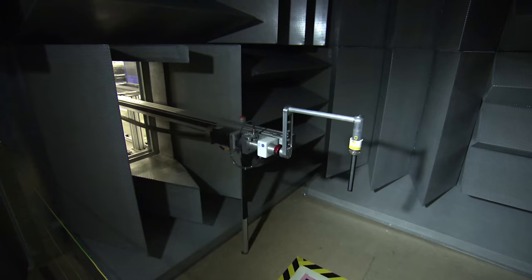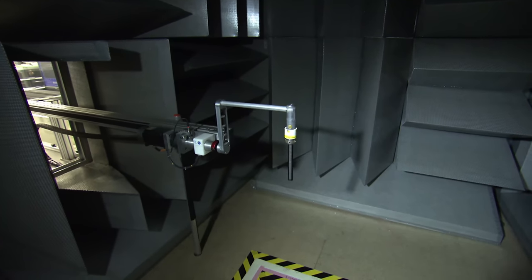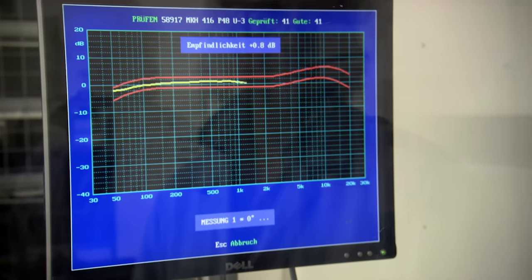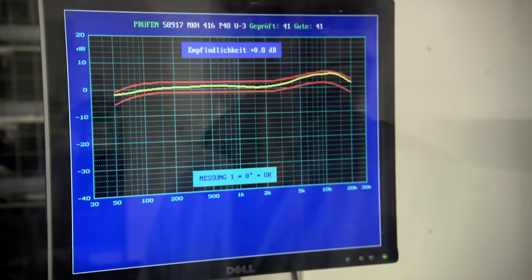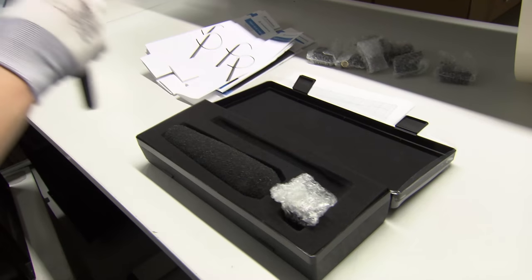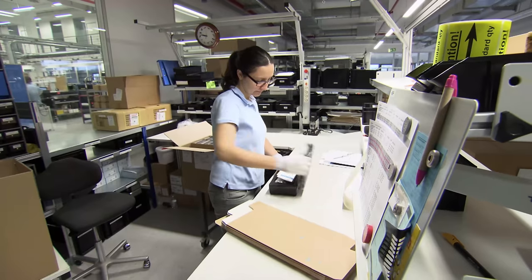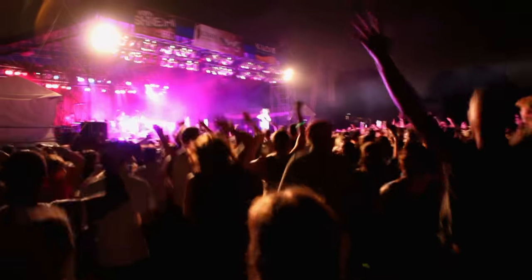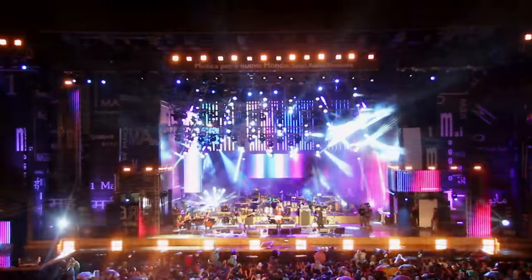Inside this chamber, the mic is subjected to a range of sound frequencies to test for distortion, and the results are plotted on this graph. If the plot stays within the narrow band, the microphone has passed. This one sounds the business, so it's packaged up, ready to rock and roll. Just the ticket for picking up the screams on stage, but not the ones in the audience.